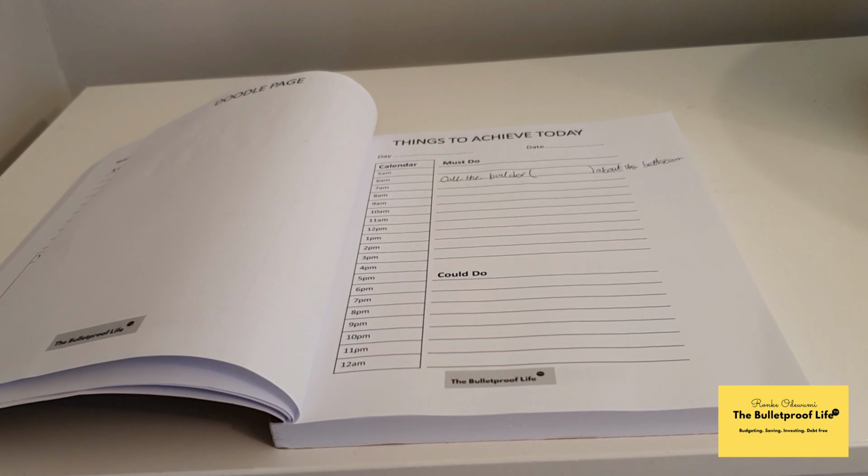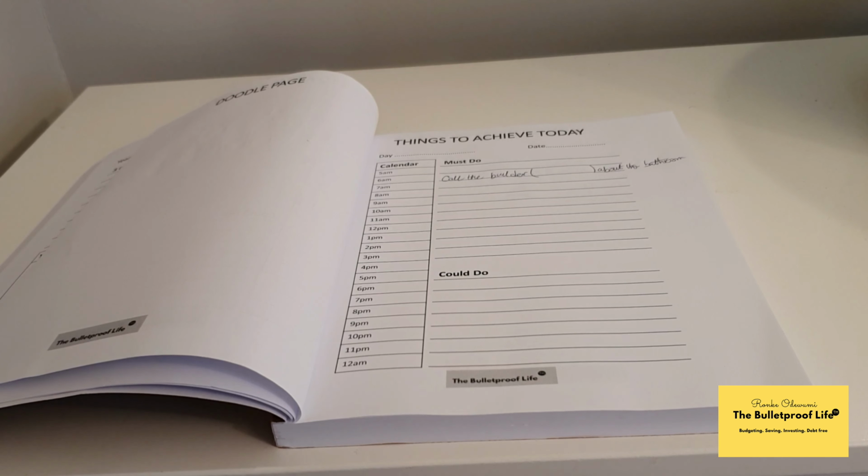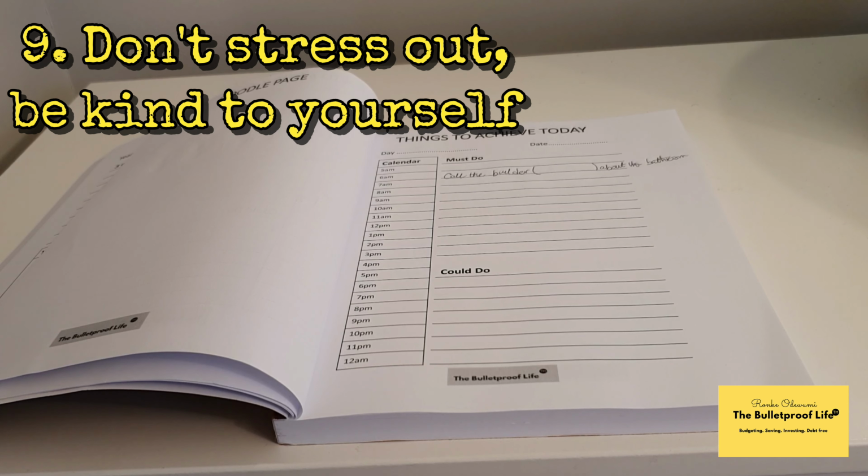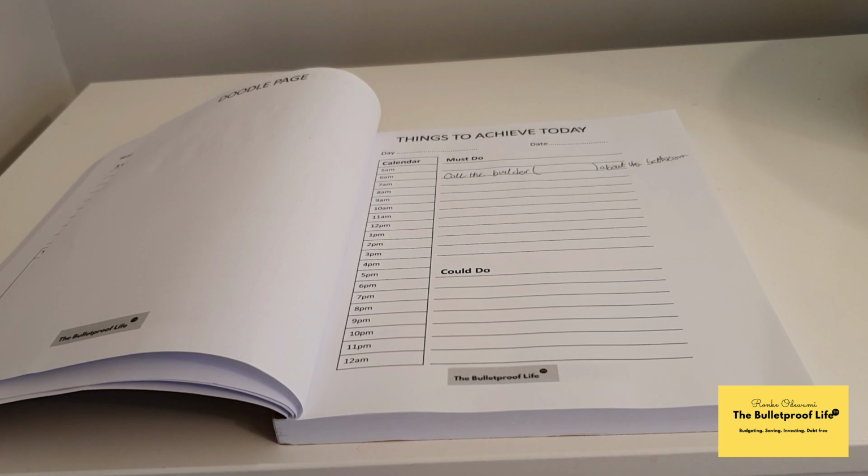So what you don't do in one day, try and move it over to the next day. Which brings me on to my next point. Don't stress out. Be flexible, be kind to yourself. If you find that you don't need the builder anymore, strike it off that list, even if you haven't completed it. You need to be flexible with your to-do list.